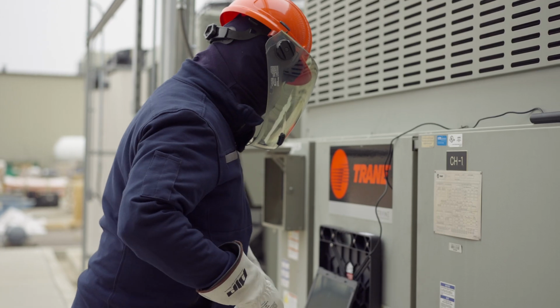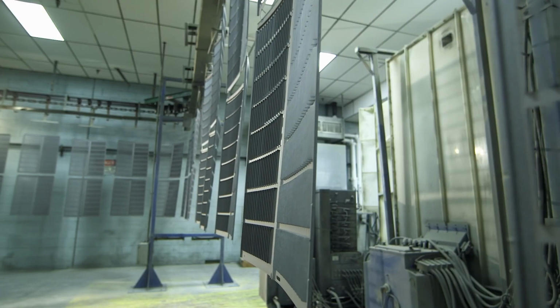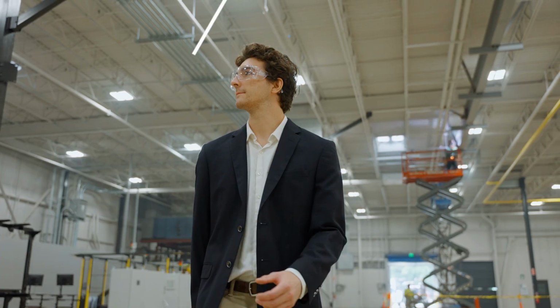Also looking to our suppliers, right? A lot of our emissions come from those materials that go into our products. So I'm really excited. Trane Technologies is committing to 40% reduction of embodied carbon in key materials that go into our products by 2030.